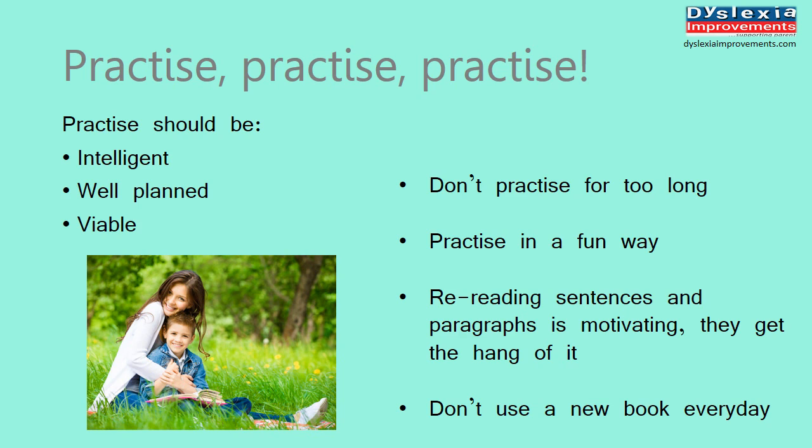Getting your child to reread a sentence or a paragraph is actually fairly motivating once they get into the habit of it, because the first time they're reading, they're just understanding what the words say. The second time they feel like, yeah, I can do this, and the third time they feel like, yeah, this is easy, I'm a champion, I've got this. So you want your child rereading. Do practice a lot, make sure your practice is at sensible lengths of time, and also make sure your child is rereading words.